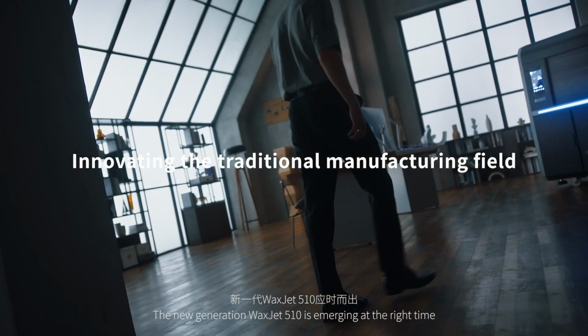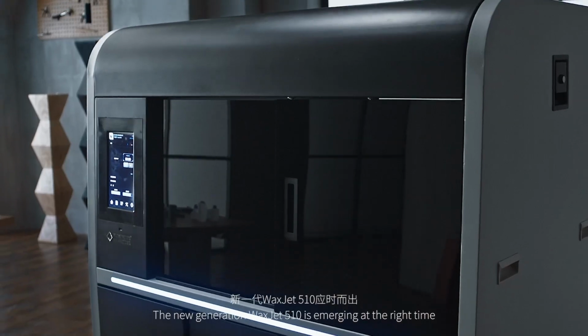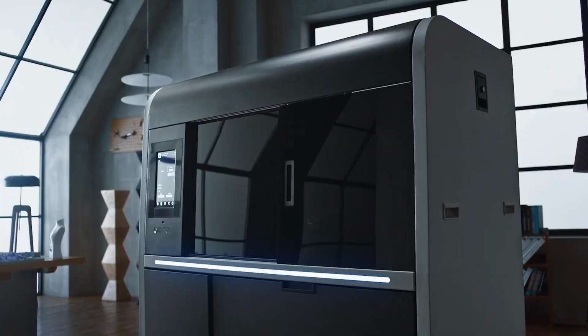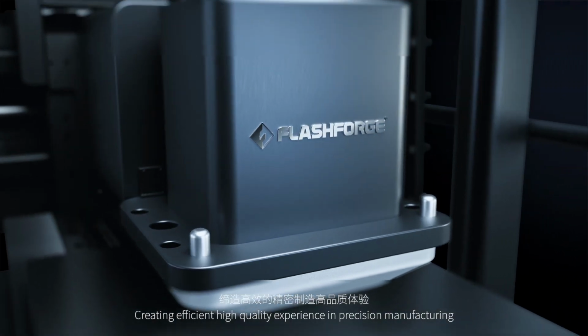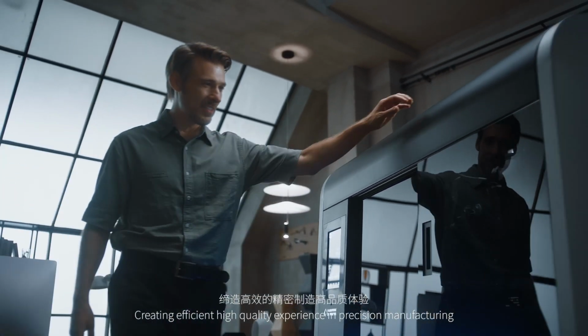The new generation WaxJet 510 is emerging at the right time, creating efficient, high-quality experience in precision manufacturing.